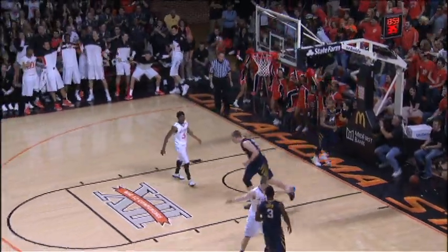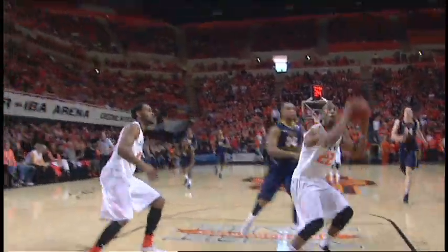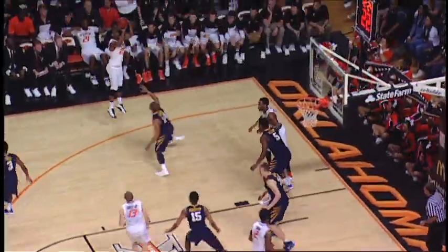Markel Brown! That goes over the steal. Markel Brown has it. Drives all the way. Markel Brown ties the game at 48. Here's Forte penetrating into the lane. Left wing Brown. Three-pointer. Yes, sir!